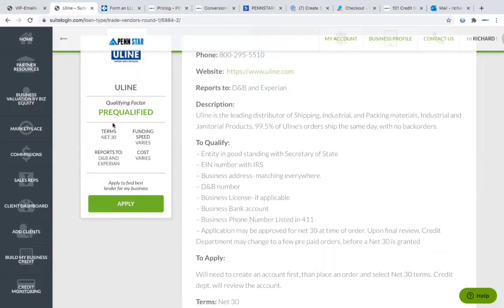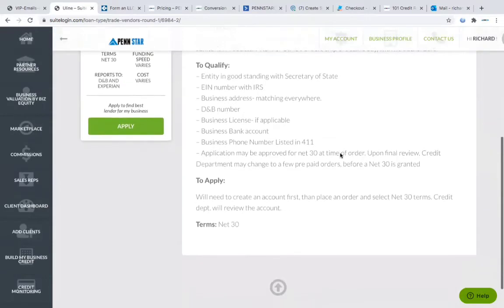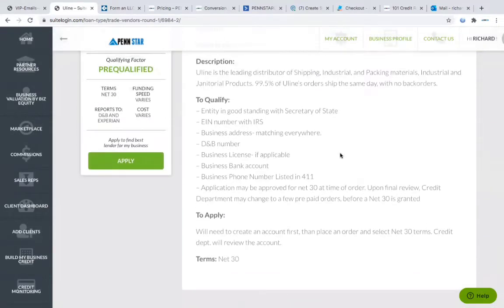Pay them back within 20 days instead of 30, and that's going to boost your score a lot faster because payment history is only based off of payment. Business credit is only based off of payment history. So when you show that you can pay back on time, but not only pay back on time, but pay back early, then you're boosting your business credit up. You're boosting the way you look responsibly to these credit issuers and lenders.